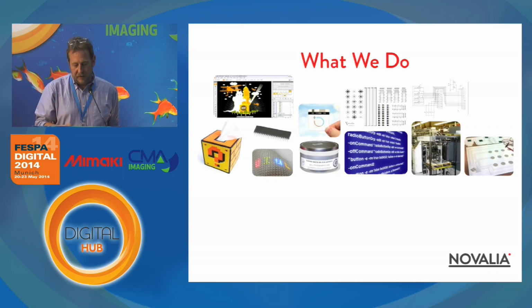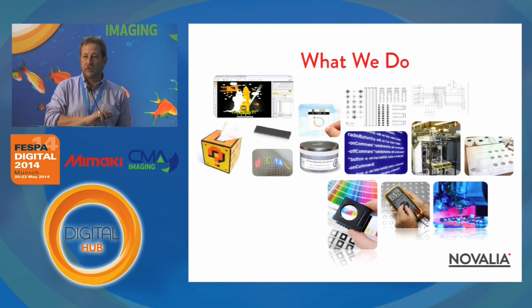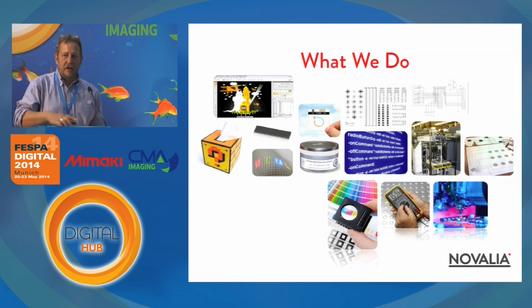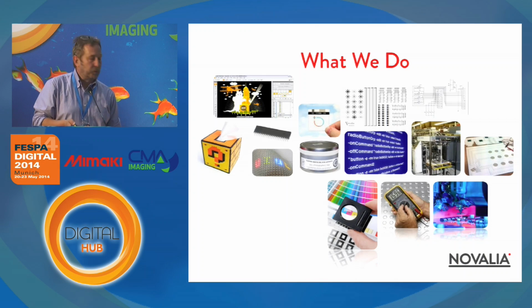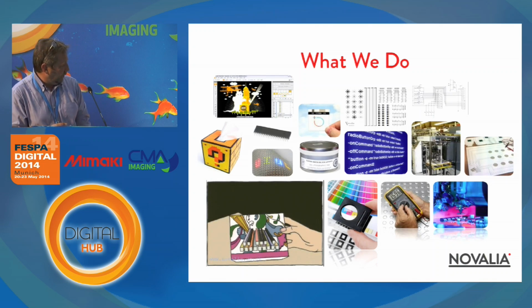We're printing a conductive circuit. To the circuit, we're attaching electronic components, traditional electronics components. I'm quite used to measuring color at the back of a press and assessing the print at the back of a printing press. Similarly, all of a sudden I've got a multimeter in my hand and I'm measuring the conductivity of inks as well. And the output from this particular project, hopefully this will work.